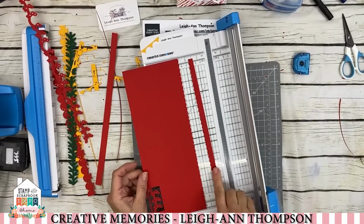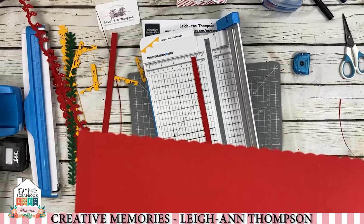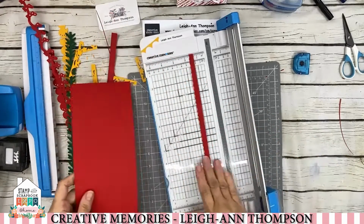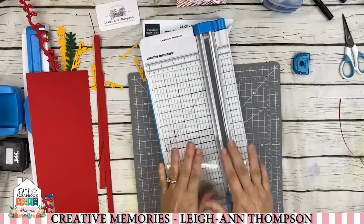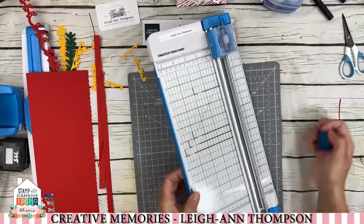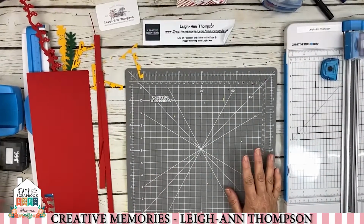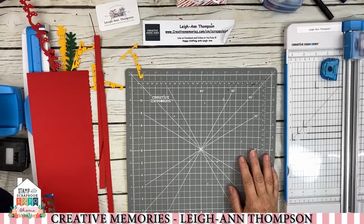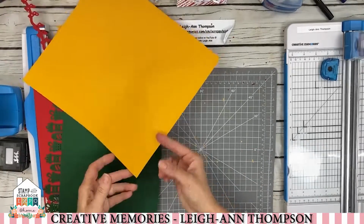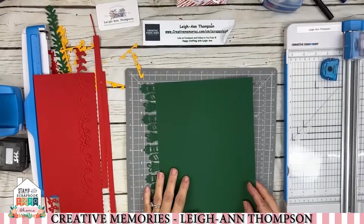I have a wave cut, which is beautiful, and I have this gorgeous scallop cut on the edge of my paper, which you can do so much with. So this tool is super versatile, and it is literally the best trimmer on earth, I think. Of course, I'm biased, but that's our trimmer. Gotta have it. If you haven't experienced it, you definitely want to give it a try. I wish you could come to one of my in-person crops, and then you could test it out and know just how fabulous it is.